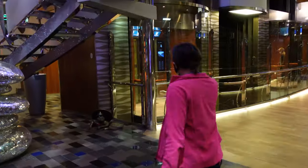Now we head to the ice skating show, Frozen in Time, in Studio B. I don't think we're allowed to film this one, even though we could film the one on Adventure of the Seas. I think this one's different. So unfortunately, we won't be able to show you the show, but we'll show you Studio B.